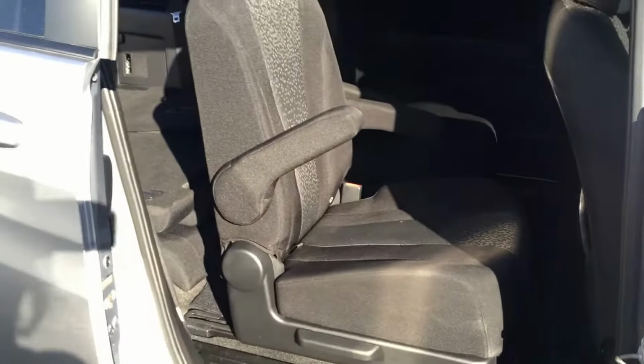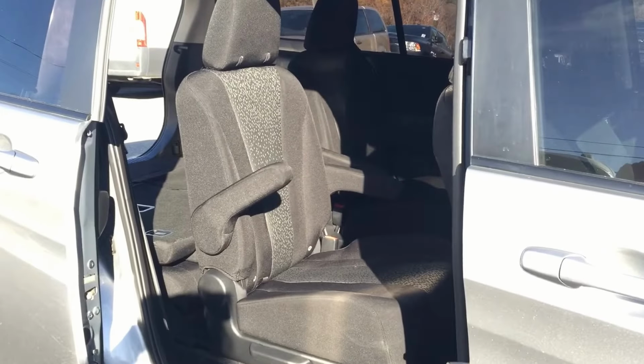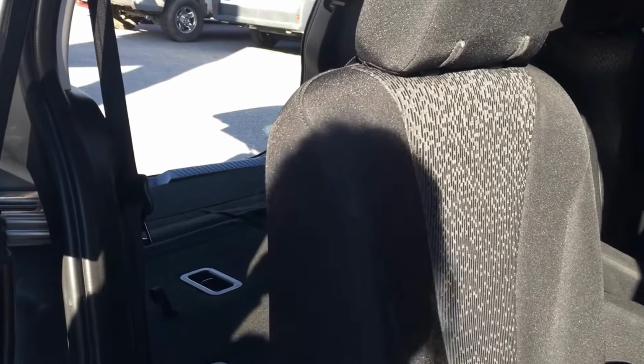Easy entrance with the sliding doors. And very clean on the inside. Two captain's chairs in the middle row. And of course, two passengers can sit in the back when the seats are up.